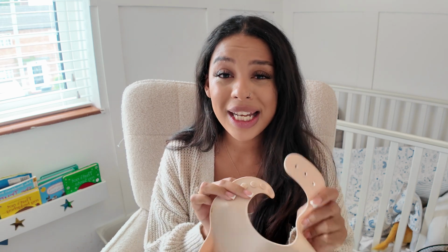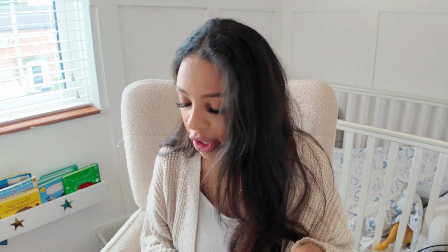Instead, just have a small burp cloth on hand for when you're feeding. There really is no reason for them to have these around their necks, and they really get in the way and annoy them. So I would recommend having one of the small little muslin cloths and just wiping their mouth every now and then. I have always bought these just in case, and I've never ever used them, so that's why they're on my list of things that I wouldn't bother buying.